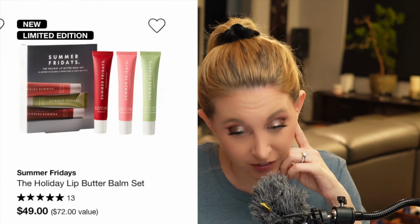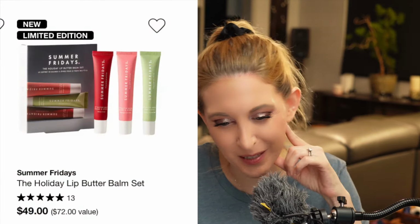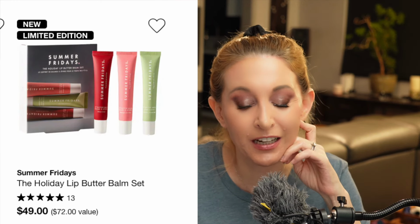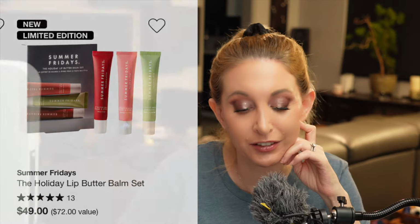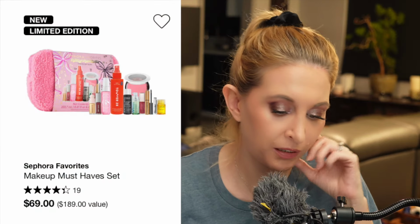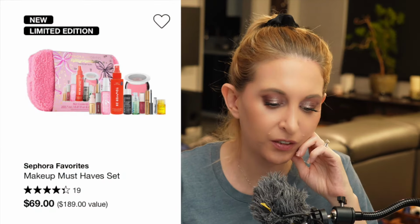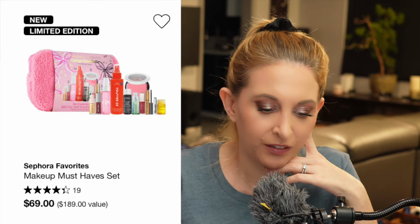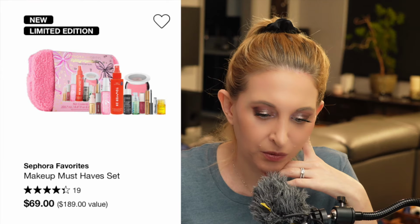We have another Summer Friday Butter Balm set. Man, $50 for lip gloss though. Like I could never. We have Sephora makeup must-haves. This stuff looks okay, but I've tried most of these things and I don't think they're worth $70, not even at 20% off. We have the Huda Beauty Easy Bake Loose Baking and Setting Powder.